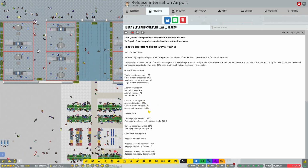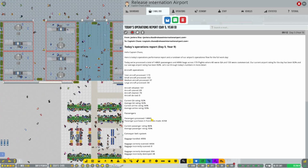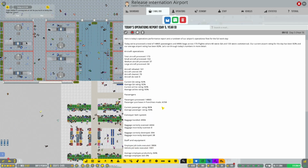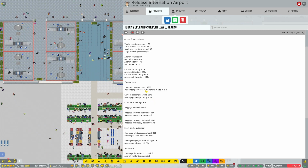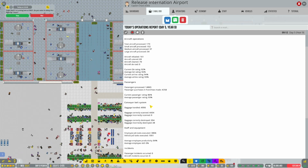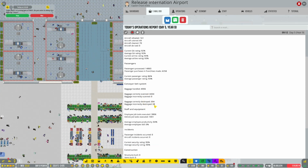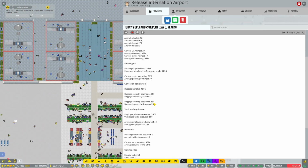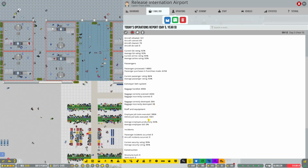GA rating is at 92, airline rating is at 94. Passengers processed, a fair bit of passengers being processed. Purchases, franchises, current passenger rating is 86 and the average rating is 93. So we need to have a little bit of a look at that. I think that's part of what we need to do. Lots of baggage being handled, baggage incorrectly scanned 0, baggage incorrectly destroyed 38. Oh, that's quite interesting. Didn't know about that one.